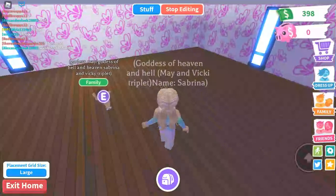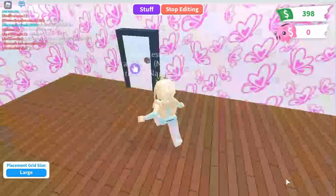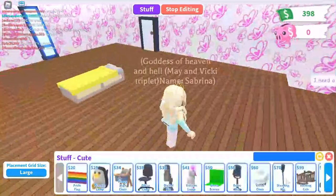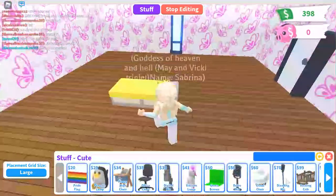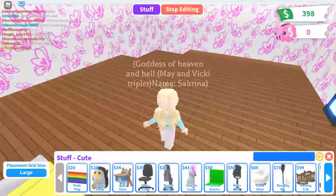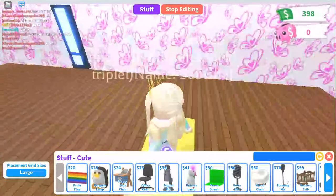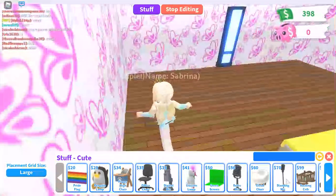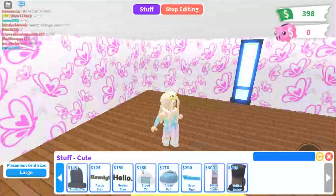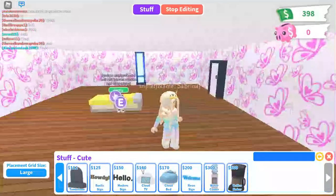Wait, we could still make a guest bedroom up here. We could. Wait, I'm gonna look in the cute section and see what there is. Okay, you need a shower. Wait, come up and decorate that after I've got into the shower. Yeah, we could put a pride flag, unicorn lamp. Pride flag? Yeah, it's a rainbow flag thing. But it could take a bit of your money away. Wait, how much is it? It's $20. No, you can't afford it. There's a welcome neon sign.